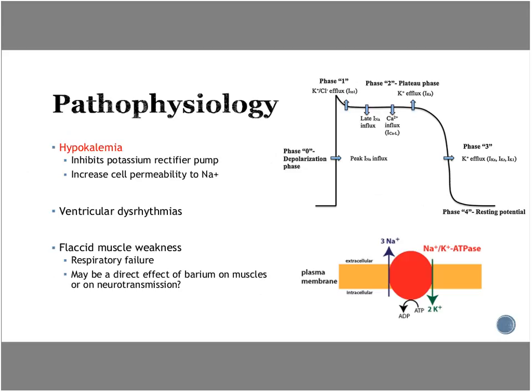And how it causes toxicity is it essentially creates hypokalemia through 2 different mechanisms. So one, it inhibits your potassium rectifier pump, which is a pump near and dear to our hearts. So it is involved in phase 3 of the cardiac action potential, but it's elsewhere in the body too. So essentially the cell can't pump potassium out of the cell. And then it also increases cell permeability to sodium.